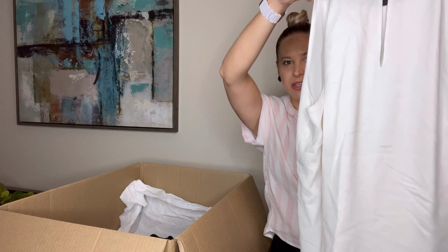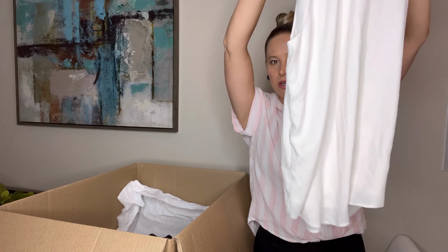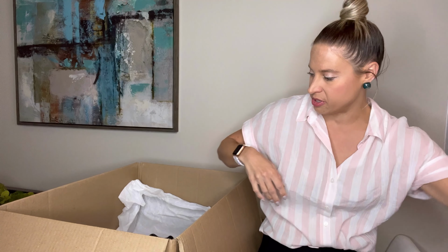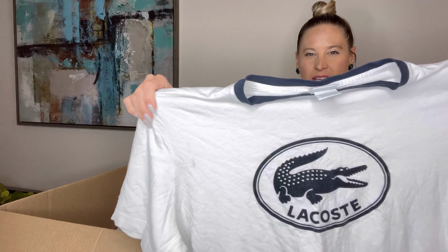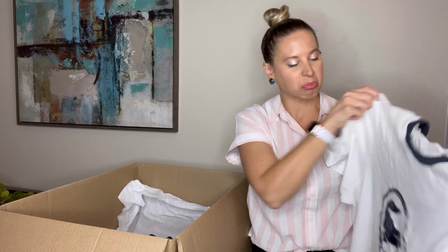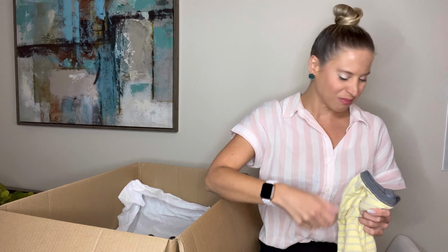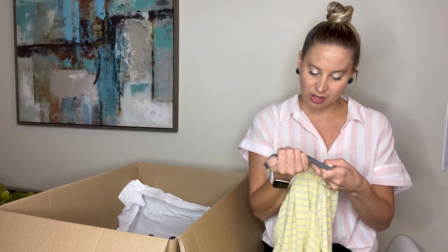It did come in a ThredUp Rescue box, I believe. It's really cute. I want to keep it, but it's kind of see-through, and I can't wear see-through at work. So I put it in here for somebody else. This is Lacoste, I think is how you pronounce it. I always forget how to pronounce it. Ooh, that's a stain. Okay, never mind. It's a good thing I'm going through this on camera because I can determine things that I didn't see as I was listing these really quick.